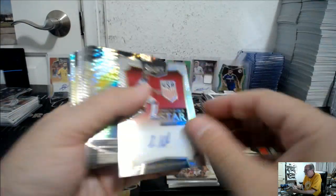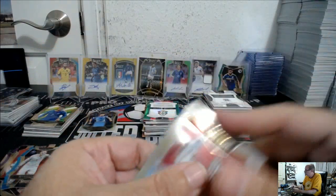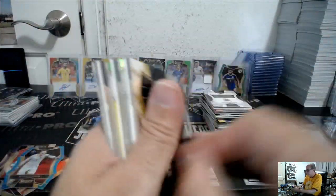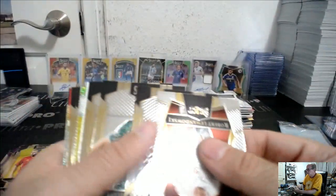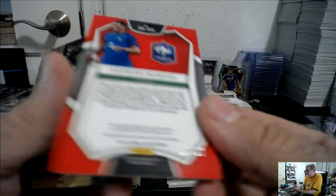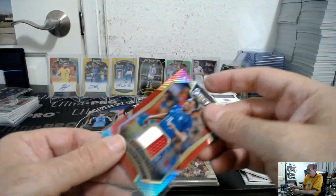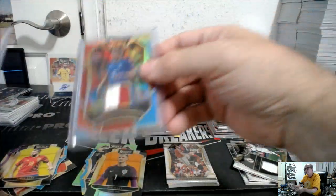How about to 125, Nagbe, 75 of 125, Darlington Nagbe. And go USA, man. Gold, Jordi Alba, it's fool's gold, 52 of 125. Bale, Schneiderlin, there's a little Martial action, 14 of 30, tie-dye. Senior Martial, 14 of 30, tie-dye there.